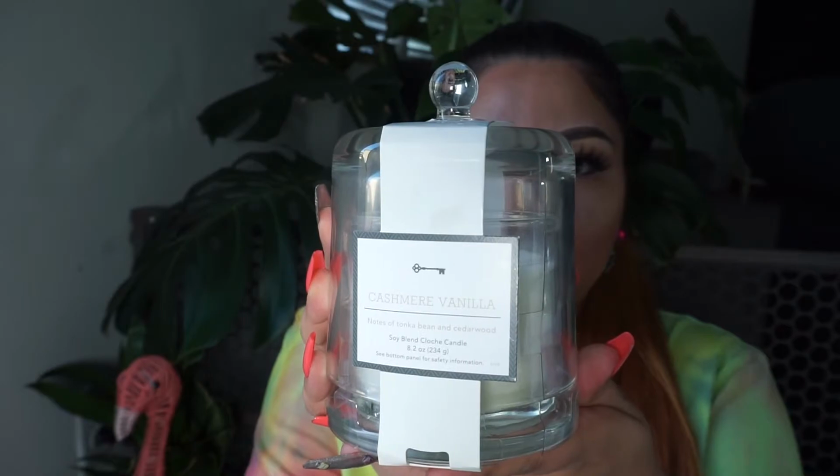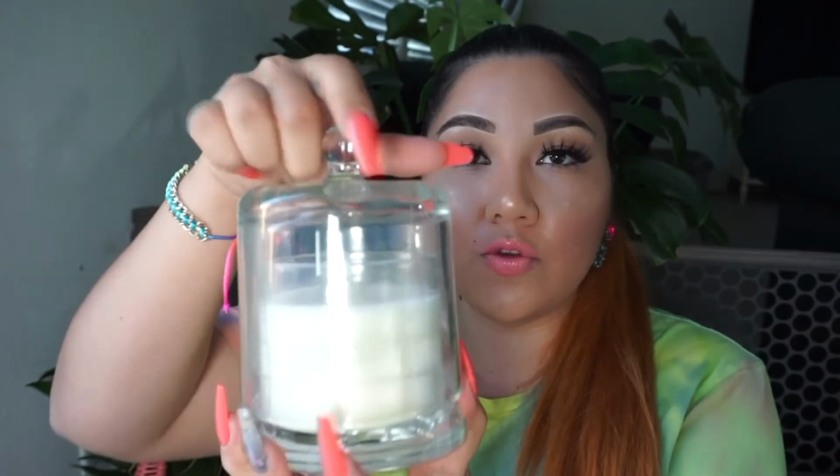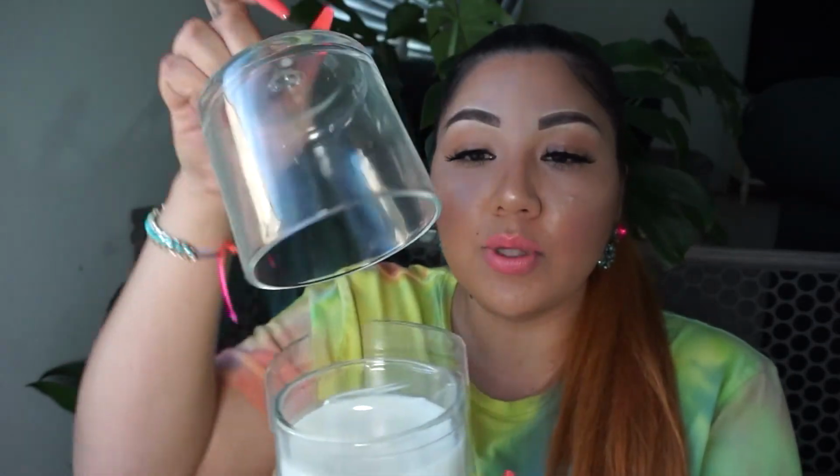So I did find out that Target had a dupe for one of the Tom Ford candles. The one that I got is the cashmere vanilla. I thought it was super cute. It comes with this cover.